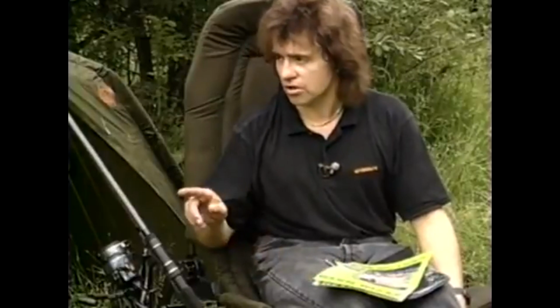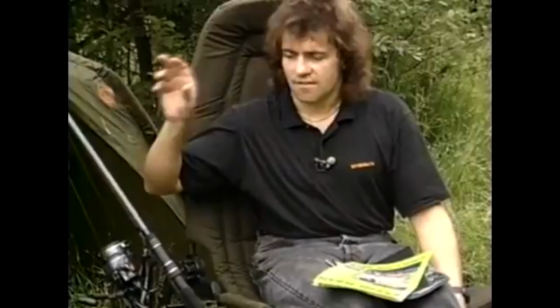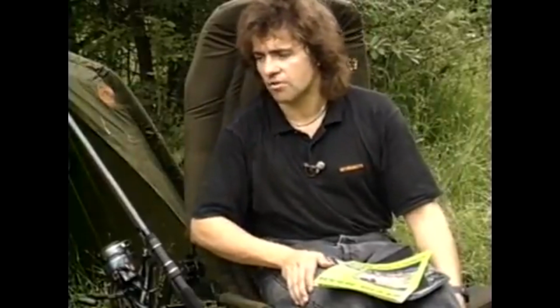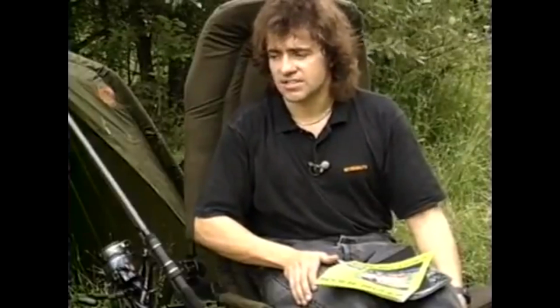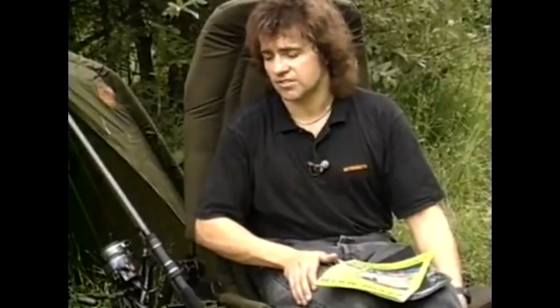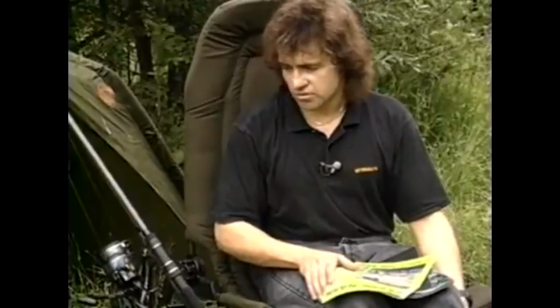Again, these rods are quality rods, good blanks, proven blanks, very similar to all the top carp rods, the Rod Hutchinson ones, the Shimano rods. Rods are very, very similar, and if you spend £150 on a rod, that will probably suffice. I advise you to go into a tackle shop, pick a rod up and test it out yourself, because the items that may satisfy me may not satisfy you. These are good items.